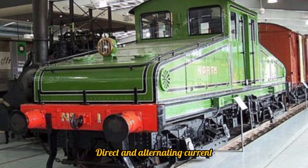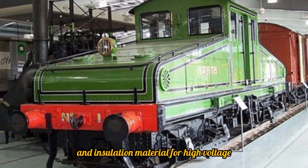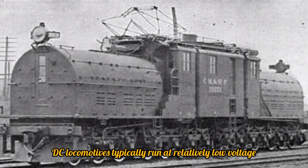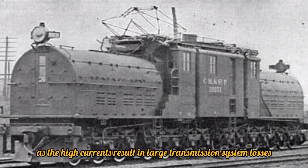Direct and alternating current: the most fundamental difference lies in the choice of AC or DC. The earliest systems used DC, as AC was not well understood and insulation material for high-voltage lines was not available. DC locomotives typically run at relatively low voltage, 600 to 3000 volts. The equipment is therefore relatively massive because the currents involved are large in order to transmit sufficient power. Power must be supplied at frequent intervals, as the high currents result in large transmission system losses.